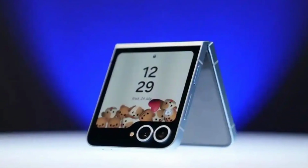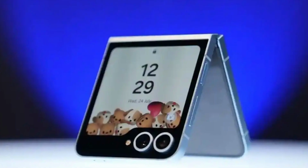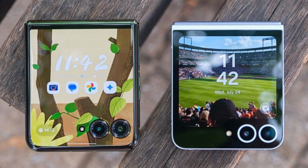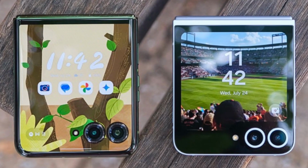Now let's talk about the Galaxy Z Flip 7. If you were hoping for a slimmer, sleeker design this year, you might be disappointed. The Flip 7 is 6.94 millimeters thick when opened, which is exactly the same as the Galaxy Z Flip 6.